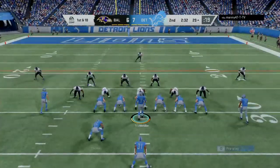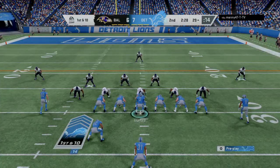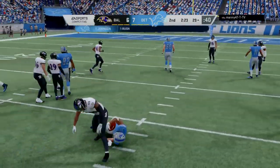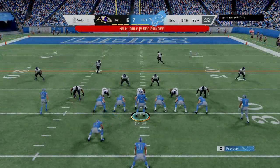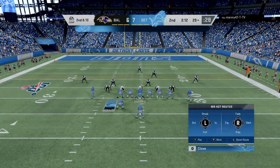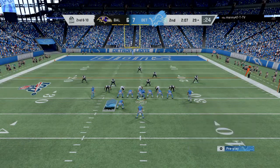Set, lady. Omaha, ready to move. Showing it. On 1st down, it's Johnson, and he is swallowed up right at the line of scrimmage. Patrick Onwuasor up to make the tackle. Bravo. At the 29-yard line.